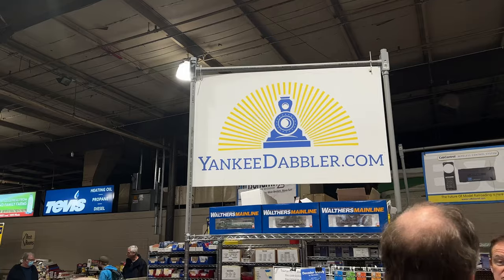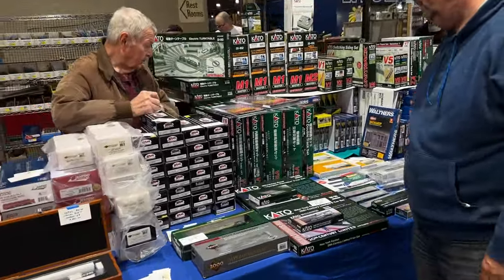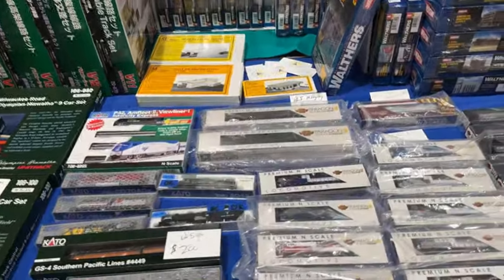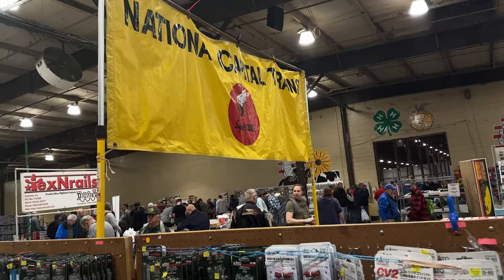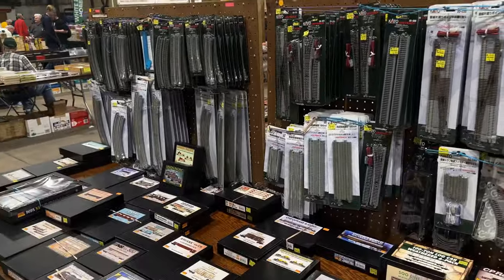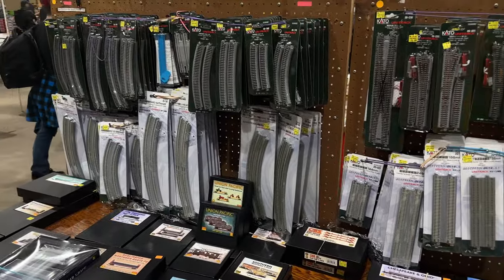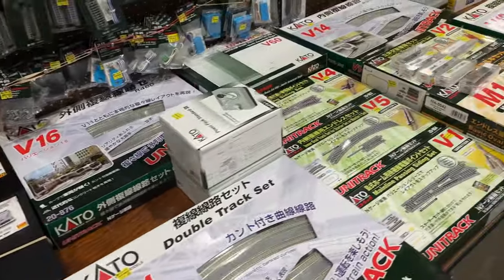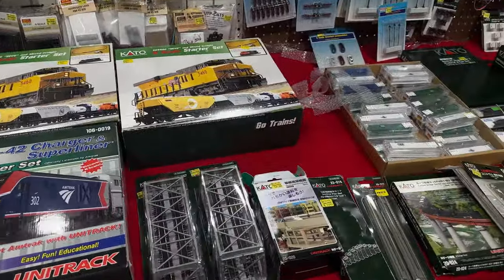The Yankee Dabbler. I buy a lot of stuff from these guys. I'm sure there'll be some Kato stuff, which there is. Might get lucky and find something here. This is National Capital Trains. Didn't find anything over the Yankee Dabbler. A lot of in-scale track. Kato sets. Mostly in scale, which is what I'm looking for.